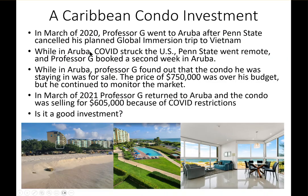So we're going to use this example, a Caribbean condo. In March 2020, a particular Professor G went to Aruba after Penn State canceled its planned global immersion trip to Vietnam. While in Aruba, COVID struck the US, Penn State went remote, and Professor G booked a second week in Aruba. While in Aruba, Professor G found out the condo he was staying in was selling for $750,000, which seemed kind of expensive at the time.